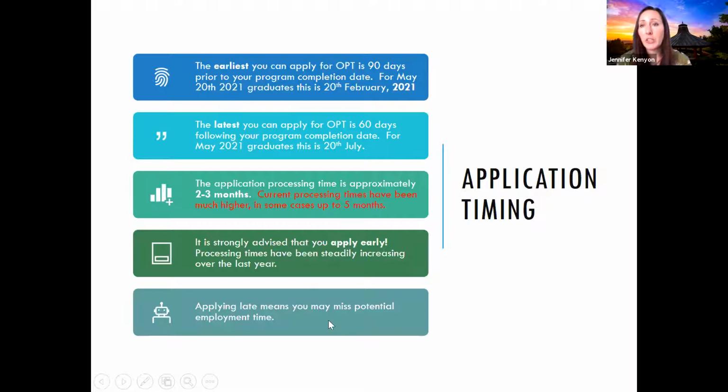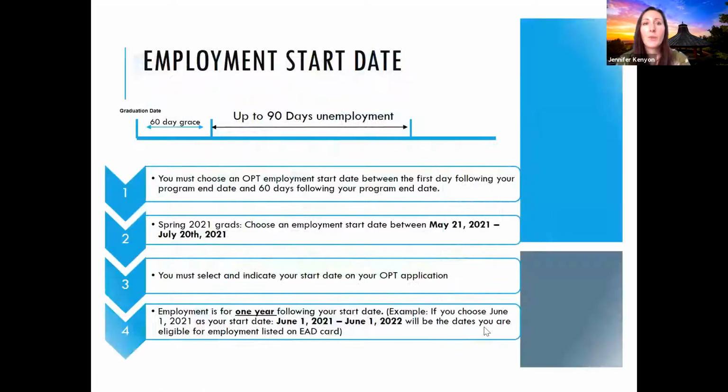Applying late could potentially mean that you might lose out on some of your year of OPT. The reason for that is that you get a 60-day grace period when you graduate. So you must choose your own OPT start date. And that start date is going to be sometime between your program end date or your graduation date and the end of your 60-day grace period. So if you're graduating this spring, that means that you have to choose an employment start date sometime between May 21st and July 20th of this year.